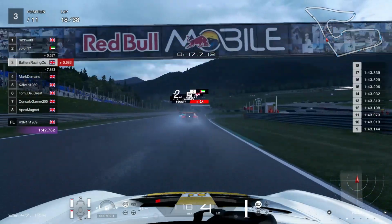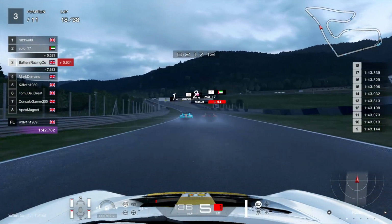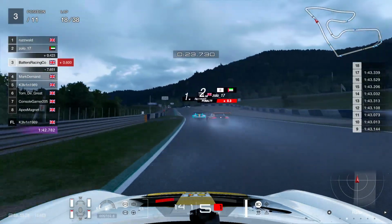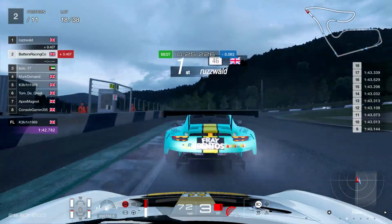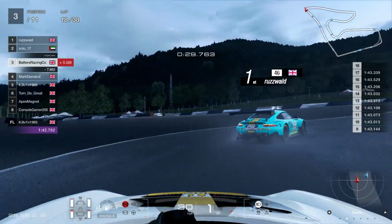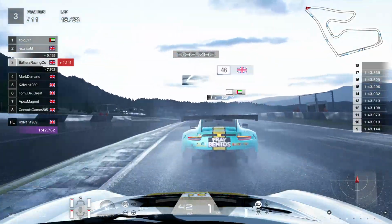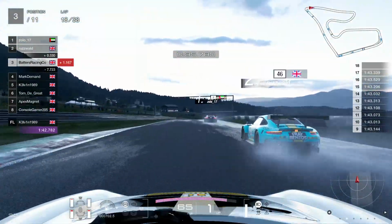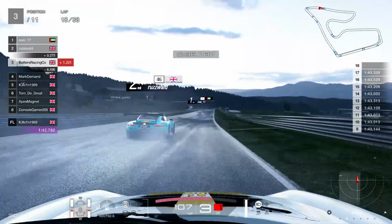We are firmly within the slipstream range now as we head up to turn 2, so we are going to need to brake a little bit earlier than normal, but unfortunately we don't brake any earlier than normal, and we go into the back of Ryan annoyingly. Apologies for that, Ryan. I forgot to brake early basically. I've been going around for so long not in slipstream that when I finally did get into slipstream I forgot all about it, and yeah, went into the back of Ryan.